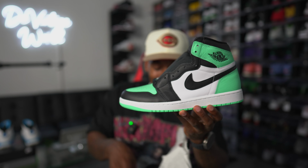And if I had to choose these or the green glow 3s, which did release last week, bro, you guys let me know which one you're rocking out with, man. Green glow 3, nice subtle hits, kind of give you more of a black cement color blocking vibe with the green glow hits around it, you feel me? Or the green glow ones, man. I'm gonna have to go with the ones, bro. I'm gonna have to go with the green glow ones on this one. It takes the cake, bro.